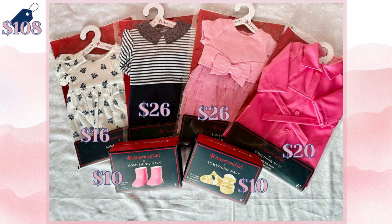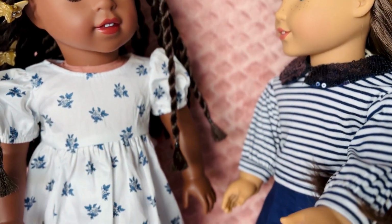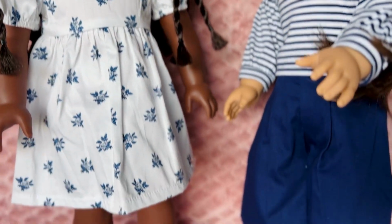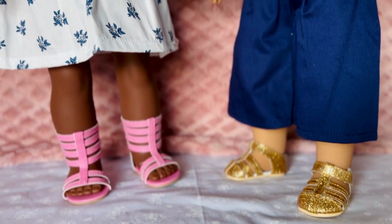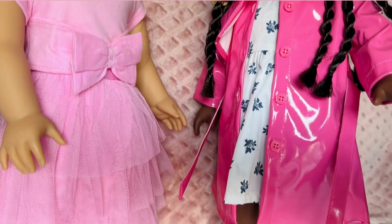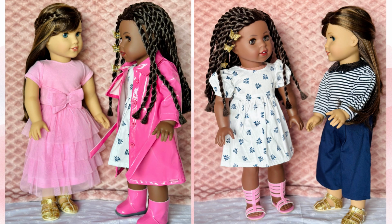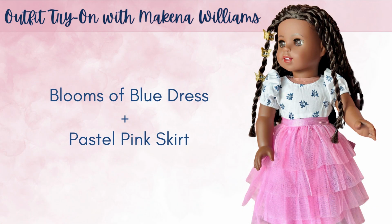And that said, let's go ahead and try these clothes on my dolls. Now I'm going to go ahead and show you some pictures of mostly Makena modeling some outfits. So Makena and Grace are going to show the outfits as they come, and then Makena, of course, our resident fashionista and clothing designer, is going to be modeling the mix and match aspect of these pieces.